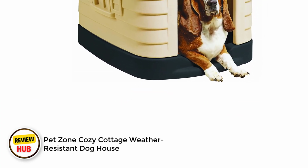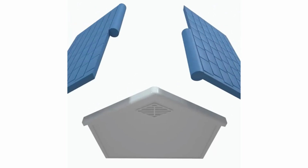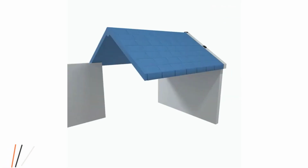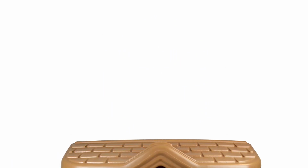Number 5. Pet Zone Cozy Cottage Weather-Resistant Doghouse. At first glance, it looks like an ordinary plastic doghouse, but the truth is that it comes with double walls, which will surely provide some degree of insulation to keep your pooch warm. That said, lack of proper insulation makes it suitable for mild winters only.